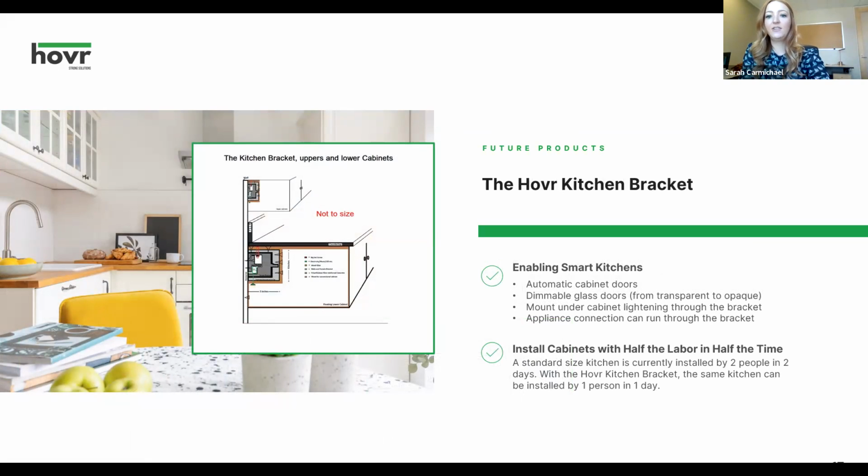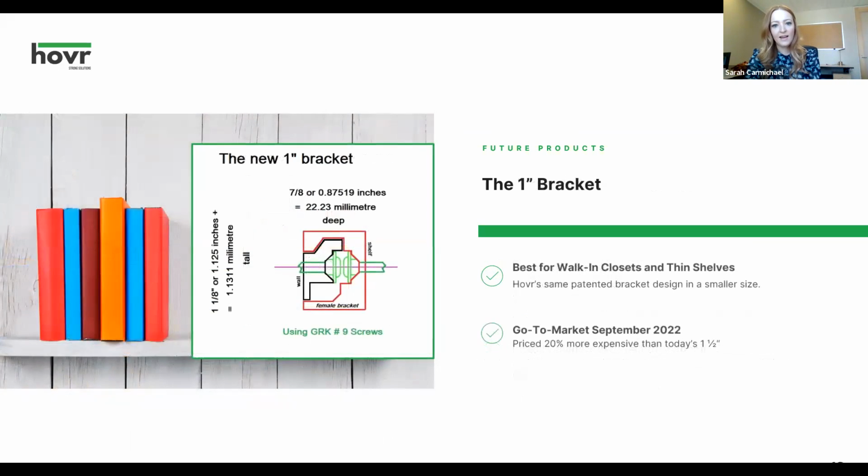2 main points of this kitchen bracket: enabling smart kitchens and installing cabinets with half the labor and half the time. Half the labor and half the time, that's a huge sell towards people, and people can really attach to that and go, whoa, that's a big thing. That's a big deal. So your big deals are your headings. You can support it with some bullet points.